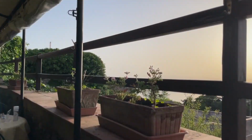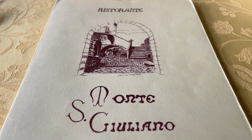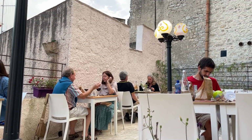If you don't need to catch the last bus or lift back down to Trapani, then stay up here in Erice for a romantic dinner. Our two favorite restaurants are Gliarci di San Carlo and Ristorante Monte San Giuliano. When you walk by early in the day, be sure to make a reservation because they can definitely fill up quickly. A Sicilian meal is an event in and of itself, so pick a good restaurant and be prepared to come and stay for a while.